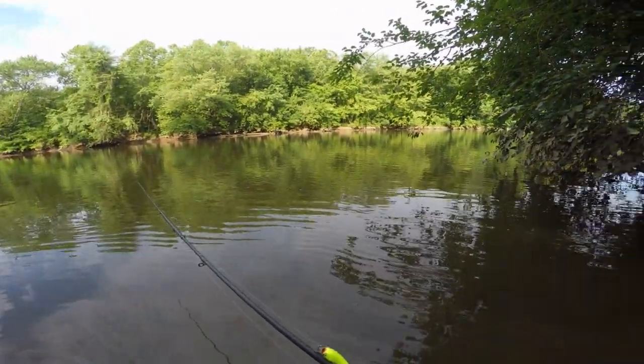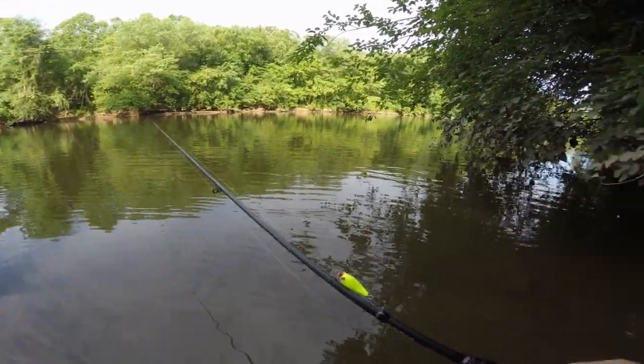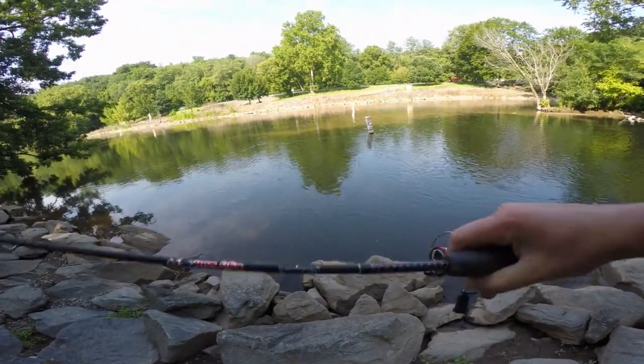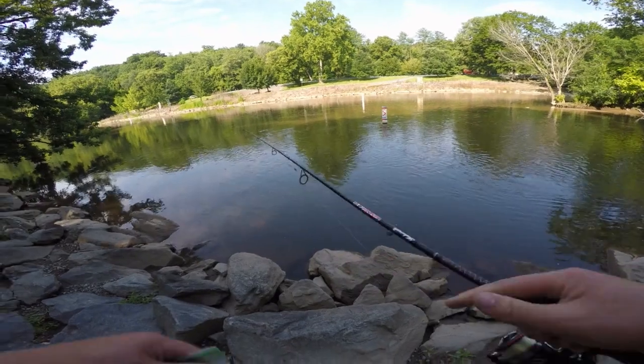It's probably going to be a little bit of micro fishing, but we'll see what we can pull up, maybe even a new species, which would be cool. All right guys, I got the Tanago hook rigged up on my creek rod. There it is right there. Probably can't even see it.